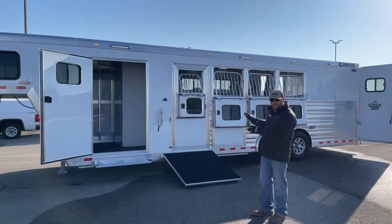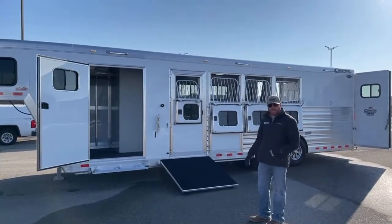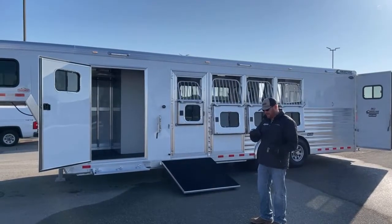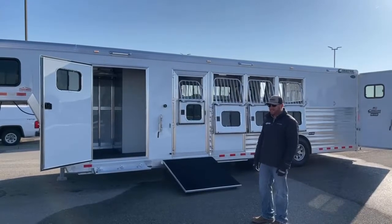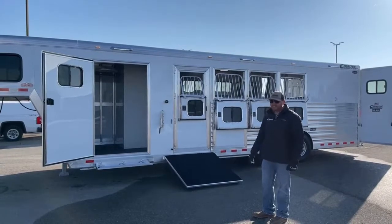So let's not forget about this. We got to get them to the show. So they're going to step off this trailer a lot fresher. They're not getting a lot of impact on those joints. Roads are rough. I mean, you feel it in a pickup, they're feeling it back there. So that air ride is a game changer.